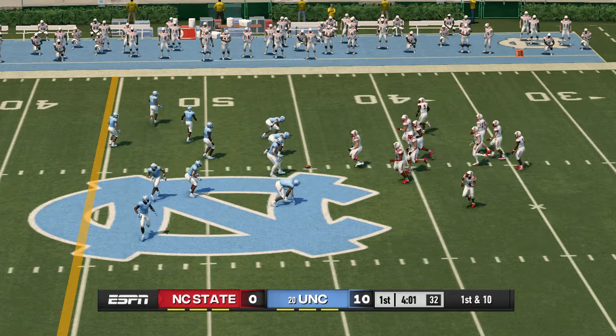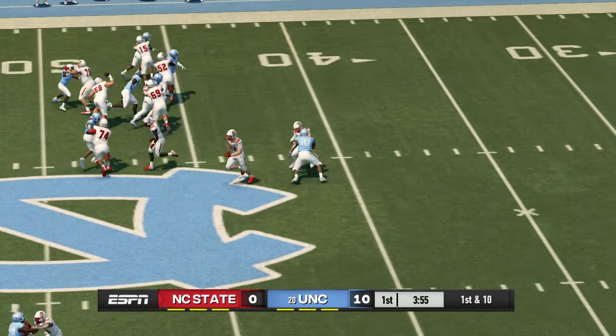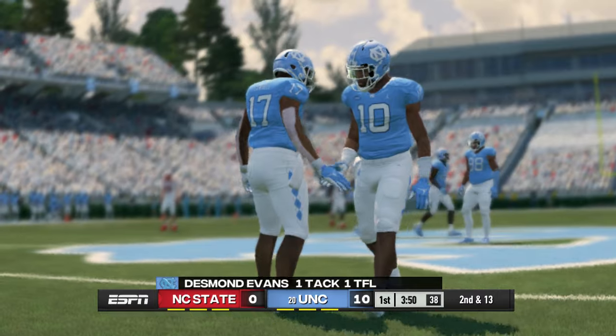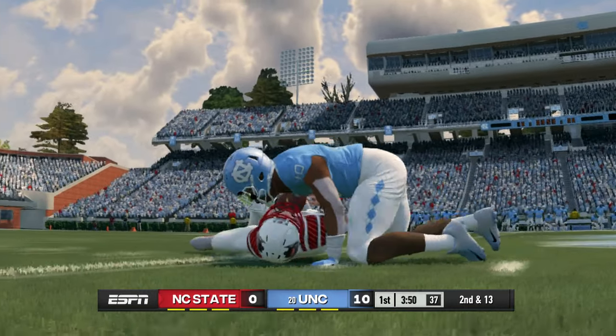First and 10. Ball on the 45. And they'll bring him down behind the line. And the defensive end comes up with a big play. Boy, he's quick as a cat, no question. He got tremendous penetration and was able to wrap him up for a loss there.